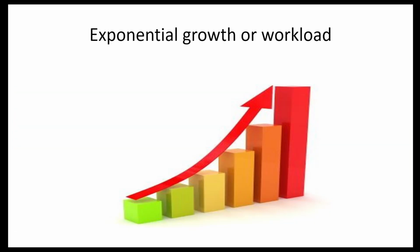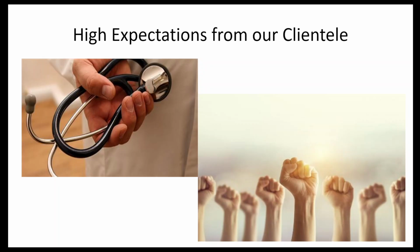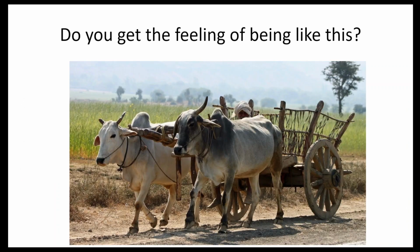So when we are talking about working in the lab, all of us will know that our work is increasing exponentially and the expectations of our clientele, be it the doctor or the patient, are progressively increasing. The clinicians want the report even before the sample has been sent, and because the patients are now paying money for the test and viewing lab services more as commodities, it has turned from a request into a kind of demand. Most of us in the setup that we are working in right now would actually feel that we are running in a bullock cart. The demands are more and we're not able to catch up with them.